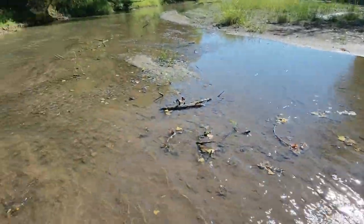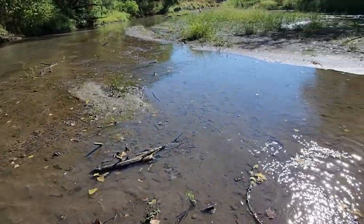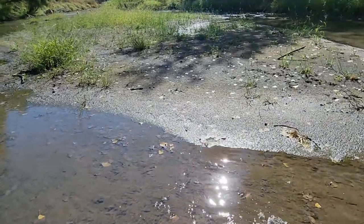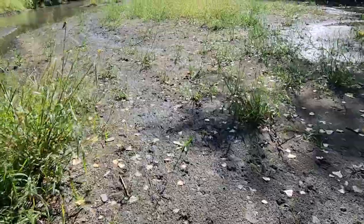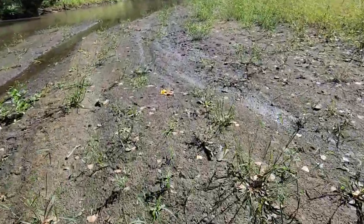See that? Prints. Tracks. Oh yeah, people ride down here with four wheelers for sure. I don't know how they get down here. That doesn't make any sense. Probably come from like right there. Yeah. There are these vehicles that can literally go up a thing that's literally like this.